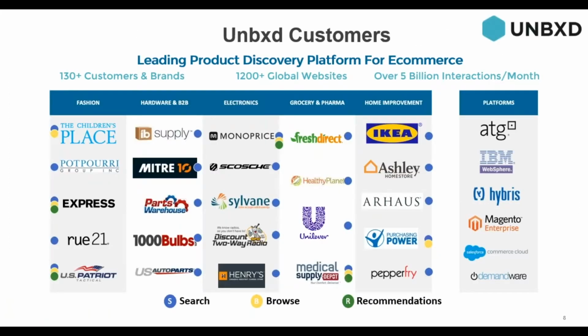Next slide, please. These are a few of our customer logos, and we have worked with pretty much every single enterprise platform you can think of, including homegrown products, and a lot of logos across different kinds of customers, different kinds of verticals. Arthur, back to you.